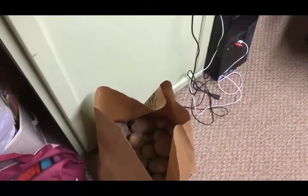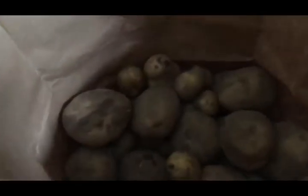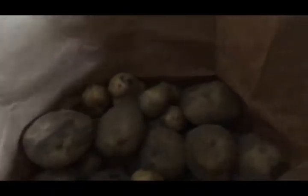So from my plant stand here, these 3 trays, I got 3 big bags ready for cold storage. And then I got this bag of questionable ones that I think need to be used right away because there was some spots on them that were a little soft or whatever.